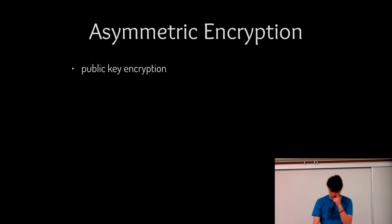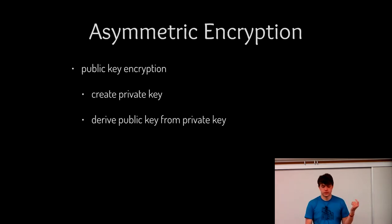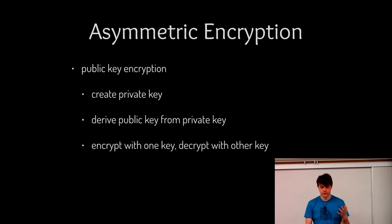Asymmetric encryption is also called public key encryption. So what you do here is you create a private key, and this sort of acts like a password. And then once you have this private key, which is typically very large, you can derive a public key from the private key. And then you have two keys, which is great. The private key, you keep private. Shocker. The public key, you're free to give to anyone. And this is how it works.